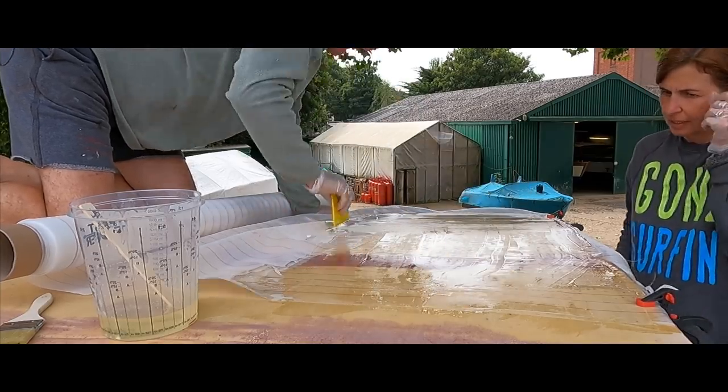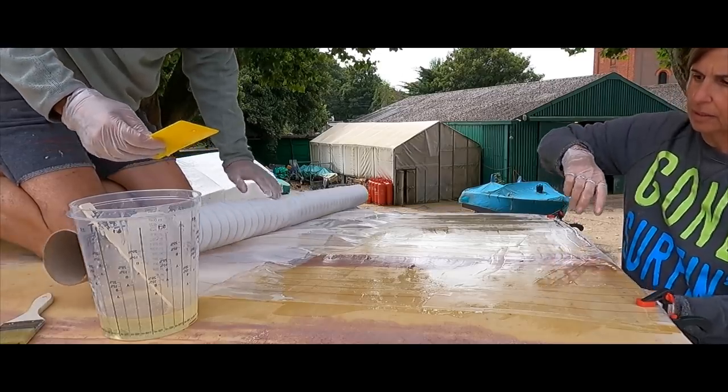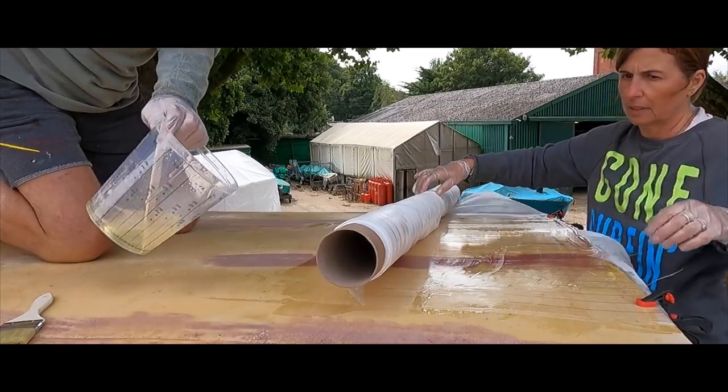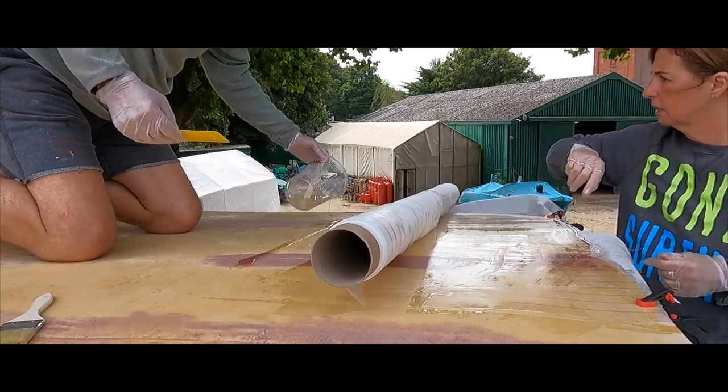This is called peel cloth. You spread resin on the surface, roll the cloth out on top, and soak with resin again. When dry, you remove the cloth, which has acted as a mold. It should give us a great finish.